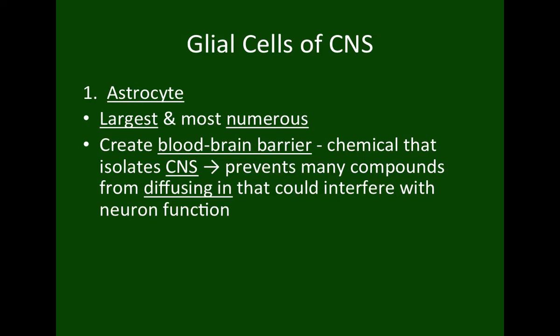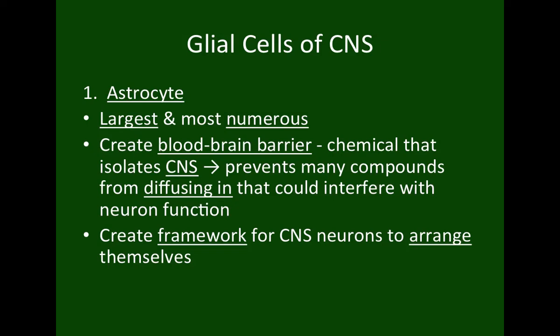In addition to this very important function, they also create a framework for central nervous system neurons to arrange themselves on. Now, just as a side note, because I just realized I forgot, the blood-brain barrier is one of the reasons why treating diseases and disorders of the brain can be very, very difficult. Because of that blood-brain barrier preventing a lot of chemicals from coming through, it also limits the number of drugs that we are able to effectively use within brain tissue.